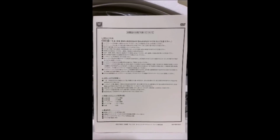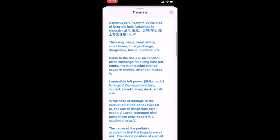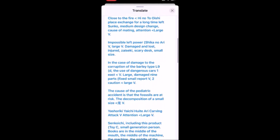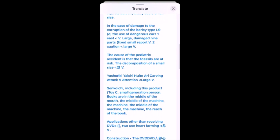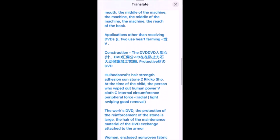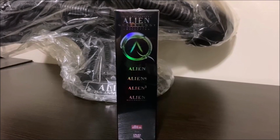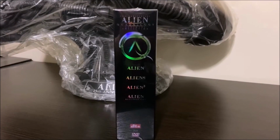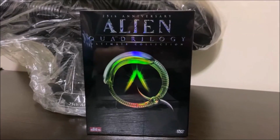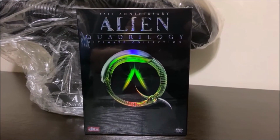There is an insert, needless to say, all in Japanese. I tried my best to translate it on my phone, but it doesn't seem to be anything especially interesting. Seems like it's mostly health and safety advisories and generally what comes with this set, I guess. I've taken it out, and first things first, we have the box set itself. You may notice right away it's a slight bit smaller than the North American set. I'm kind of blown away. It's like seeing the set for the first time.